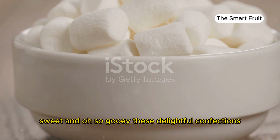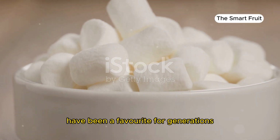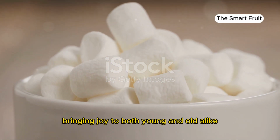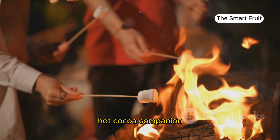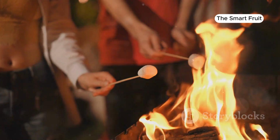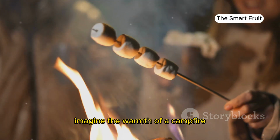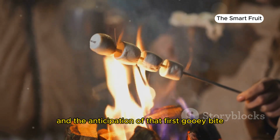Marshmallows, fluffy, sweet, and oh so gooey. These delightful confections have been a favorite for generations, bringing joy to both young and old alike. They're the perfect campfire treat, hot cocoa companion, and a staple in many festive gatherings. Imagine the warmth of a campfire, the crackling sound of the wood, and the anticipation of that first gooey bite.